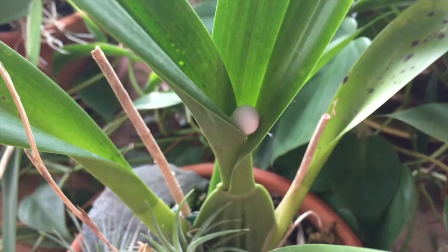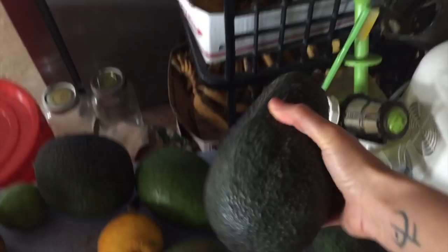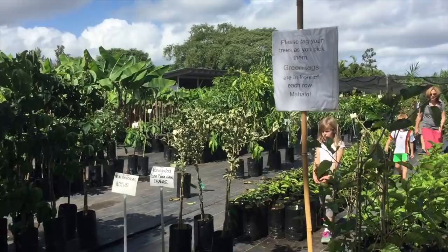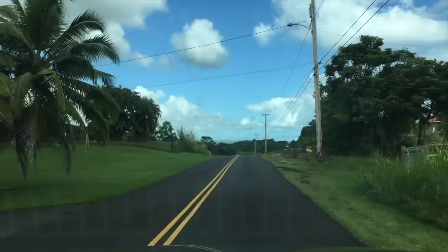Gecko Egg Watch. Day 4. Check out the size of these avos. Weighs like 2 pounds. Dude, I thought I was gonna be clever and show up early. It's like a quarter mile line. People like fruit. No, look, the banana.